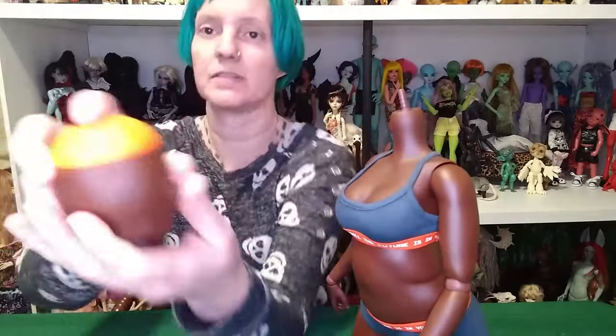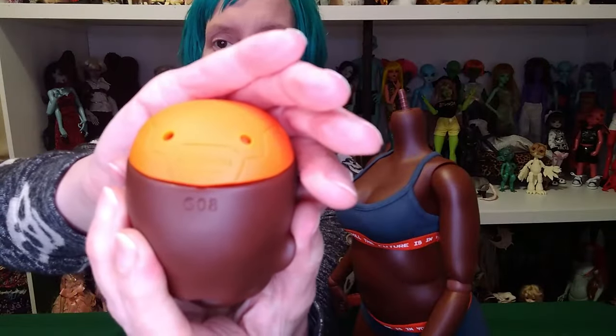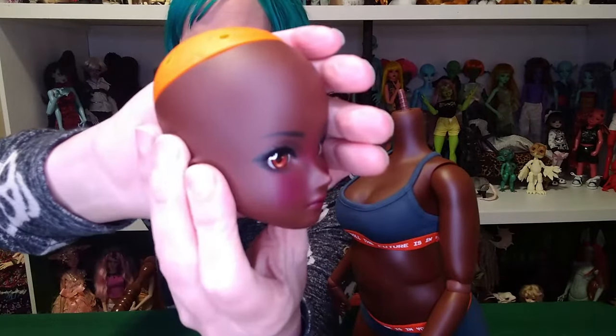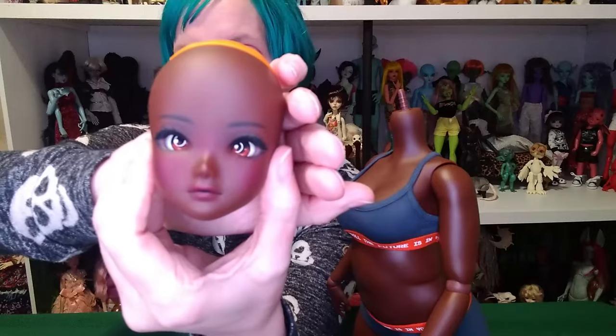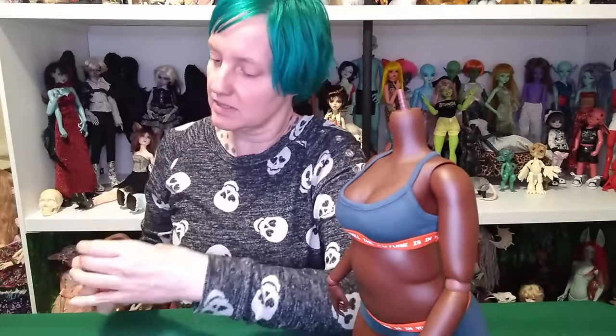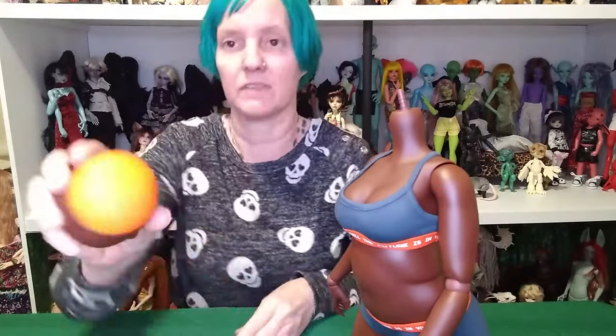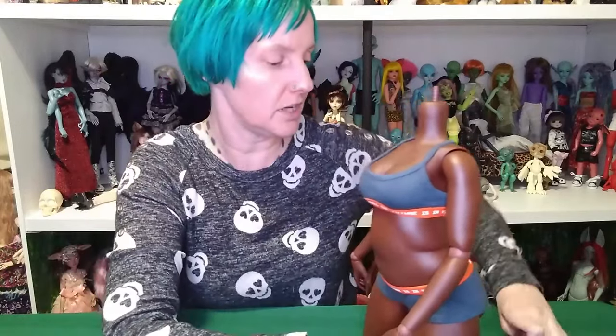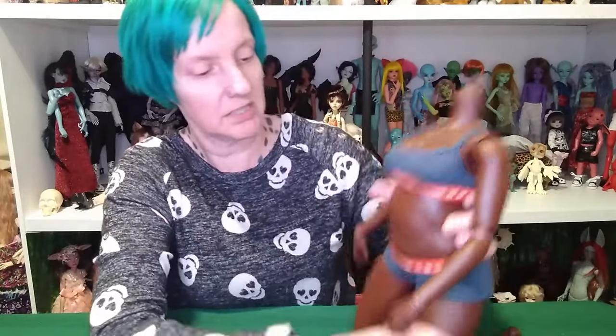And this is a new head sculpt, so it says GO8 on the back. The makeup is Live and Let Live. Just get the orange cyber cap, which all of them come with now. And yeah, this is where I'm going to pause the video.